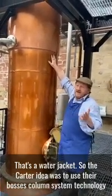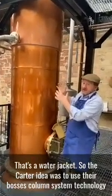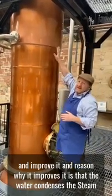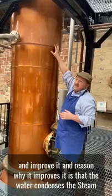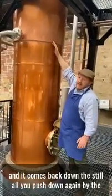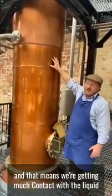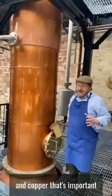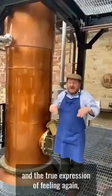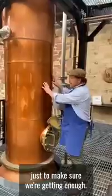So the Carter idea was to use their boss's column system technology, but improve it. The reason it improves it is that the water condenses the steam and it comes back down the still, only to be pushed up again by the pressure of the steam inside the still. That means we're getting much more contact with the liquid and with copper. And that's important because the more copper contact we have, the cleaner the spirit and the truer expression of flavour you will get.